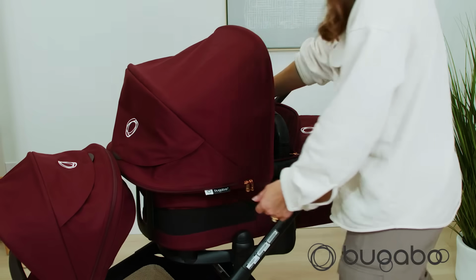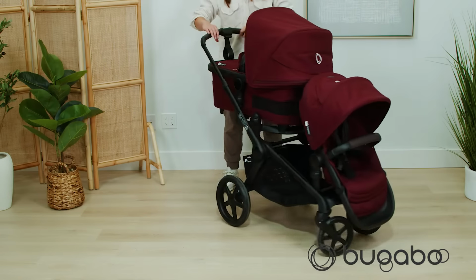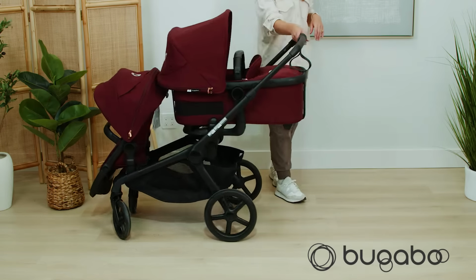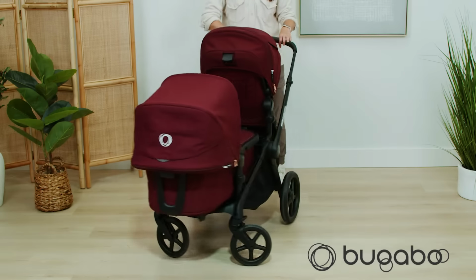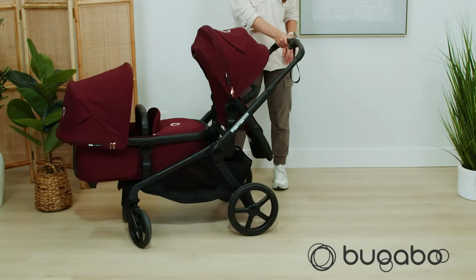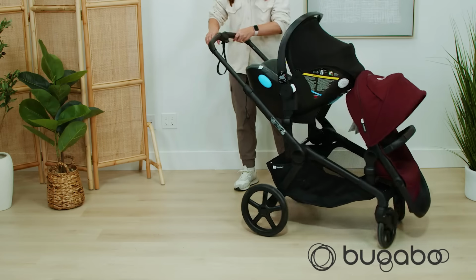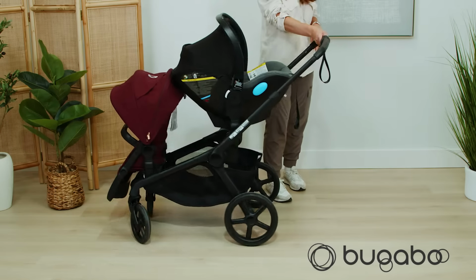When you do that, you can have your pram on top and a sibling seat on the bottom. Alternatively, if you didn't want to go that route, you could do the same thing as with the Vista, where you have your pram on the bottom and your toddler seat or sibling seat on top. Another very popular configuration from birth with the Bugaboo Kangaroo is, of course, to have your infant car seat on top and your sibling seat on the bottom.